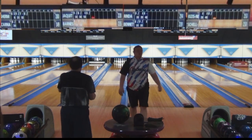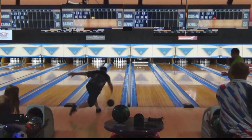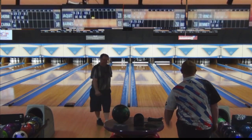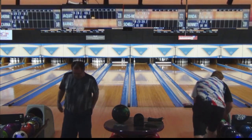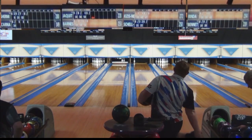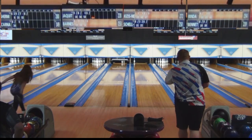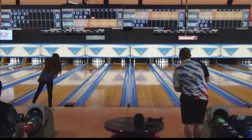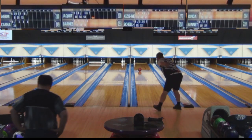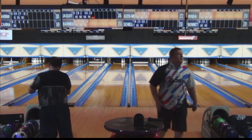Good shot there by Anthony Nair. Looked like his footing was a little ahead of himself, but got the ball to the pocket, but left the 7-pin. So he'll look to convert that spare. Barnes comes in high, leaves a 3-6. Bethany now up, her fifth frame for her team, looking for their second strike of the game. She comes in high too, 6-10. Ben Marvel converted his bucket spare, and same thing for Anthony Nair.